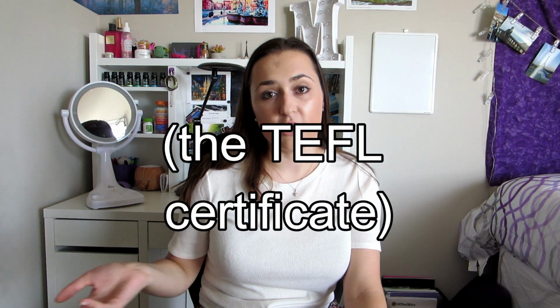You can't really use the certificate here. It may help you get some sort of tutoring job or whatnot, but you can't actually use it to teach ESL because you would need a teaching credential or a master's in TESOL if you wanted to teach in the US. But for a lot of foreign countries, it's what you need to teach English there. So that's why I did it, and that's why all the other people in my class did it as well.